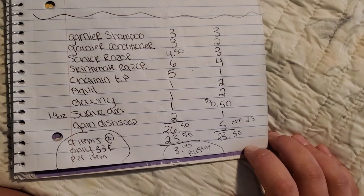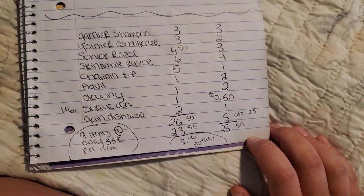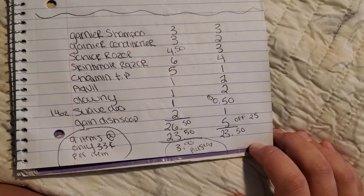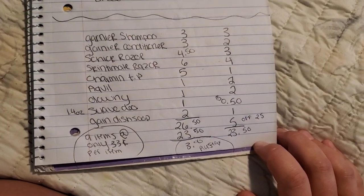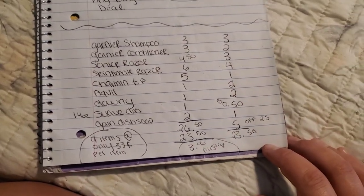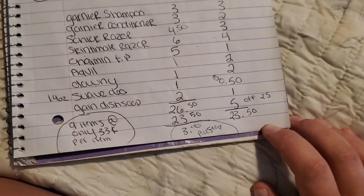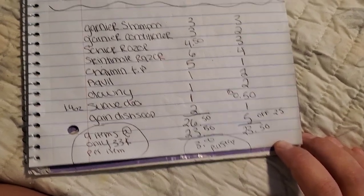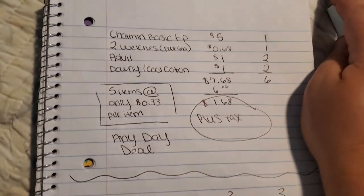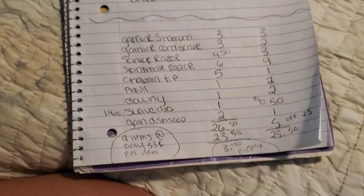If you want to screenshot this, go right ahead. This is going to be an amazing deal for Saturday. So if you want to add a few things or take away a few things or change a few things, go right ahead. Do what is best for you and your household. Most importantly, save that money. This deal is good for Saturday, May the 8th. And the first deal that I showed you guys is good for any day. Any day deal, Saturday deal.